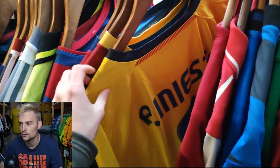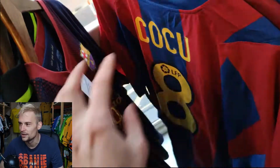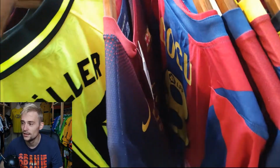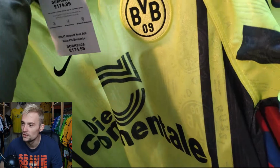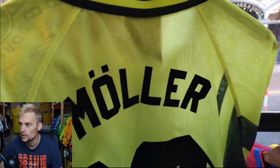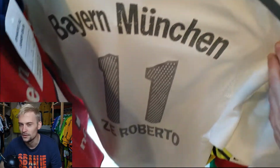We've got Iniesta, of course, legend player there. So we've hit the Barcelona shirts. Zambrotta, what a player, underrated. Koku as well, another Dutch player there. Got Sanchez. We've got a Borussia Dortmund shirt here, which is very popular with a lot of people. These sort of 90s shirts, £175 for one of those, with Moller on the back. Condition is not too bad, to be honest. It's pretty decent. Now we've got to Bayern Munich with Zé Roberto on, Brazilian.